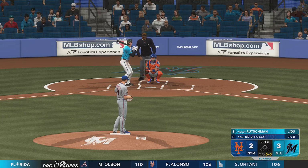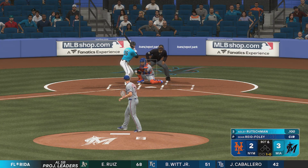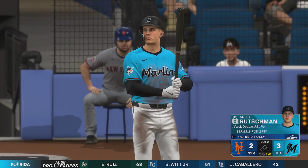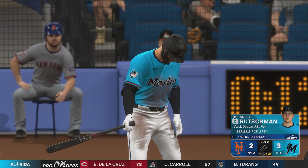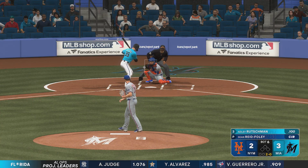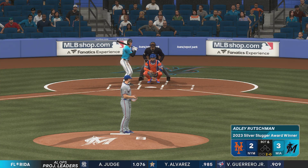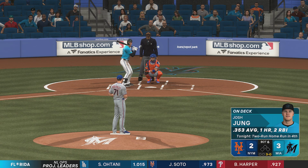Adley Rutschman getting ready to hit. That misses. One-nothing. You know, these Marlins, digging into their numbers, have to be happy with the swings they're taking. They've hit seven line drives already, and even though some of them have been for outs, there's nothing wrong with delivering consistent, hard contact. That's almost always going to lead to positive results. Two balls, no strike. And no, downstairs.